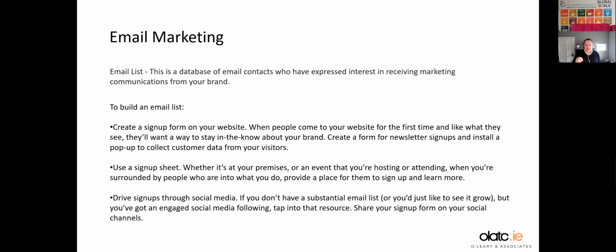The key thing with email lists is that you have to be compliant with GDPR, in terms of data protection. You have to give people the option of opting out of that email list, okay? You can't bombard people with emails every day about stuff if they don't want to be bombarded. So you've got to give them the option to sign up for it, and the option to be removed from the email list or the subscription list, okay?